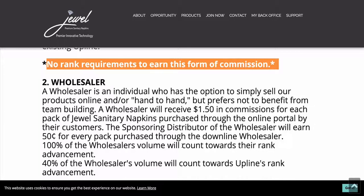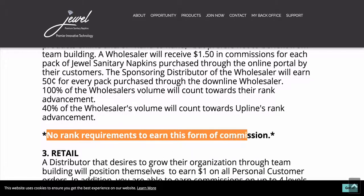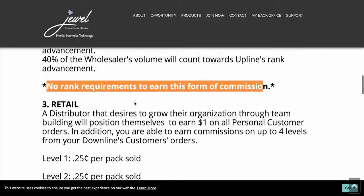So every transaction that the person who's just selling the product makes, you get paid 50 cents per pack of pads, which is insane. All the volume, if you're trying to rank up, will go towards the wholesaler, and 40% will just count towards the distributor who referred the wholesaler to the company. Now, keep in mind, no rank is required for this commission. You probably see a theme here, right?